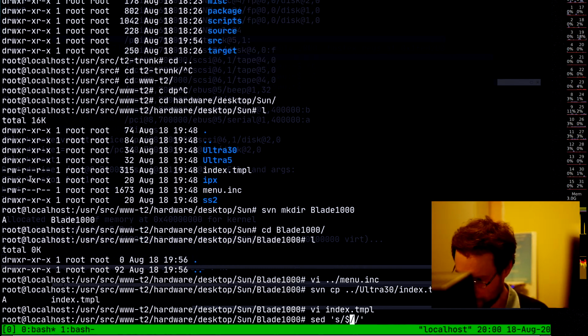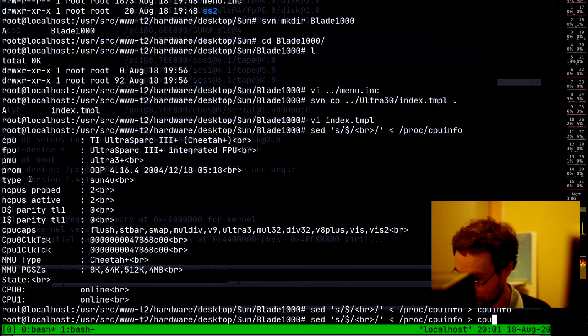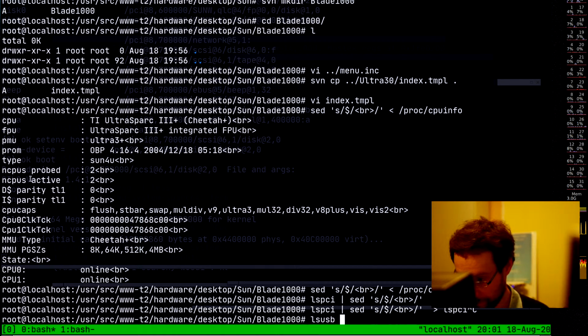New line with like end of line with some break here. What's end of line? What keyboard do we even have? Proc CPU info. That probably looks okay. Then also we could have LSPCI. And do we have LSUSB? Have we even cross-compiled that?